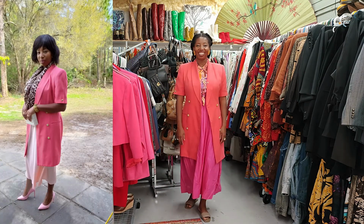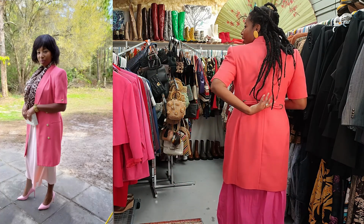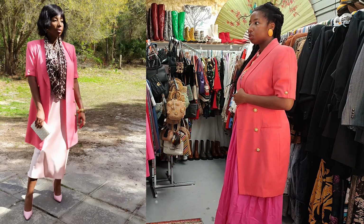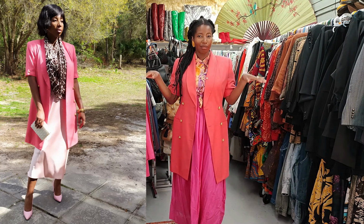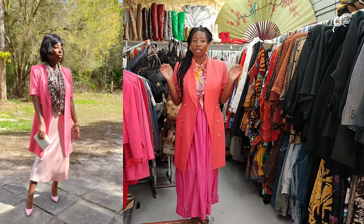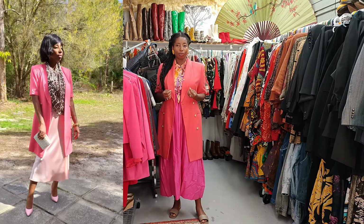Fabulous. That's all I can say. I love this look so much. I love the shape. Look at this detail right here. I think it's just so good. Look at the shape. That's perfect. They really understand the woman's body. Even if you don't have that shape, it really gives you a nice silhouette.